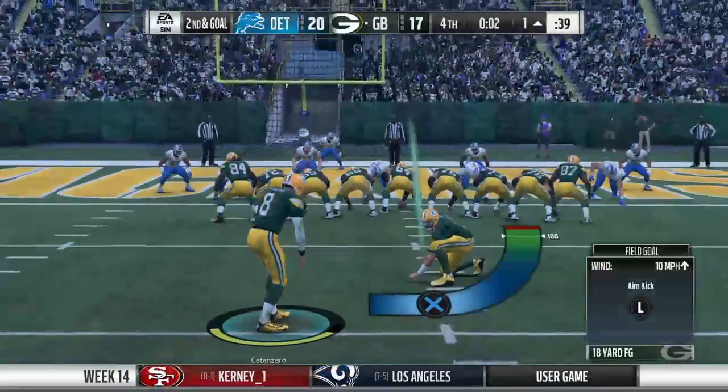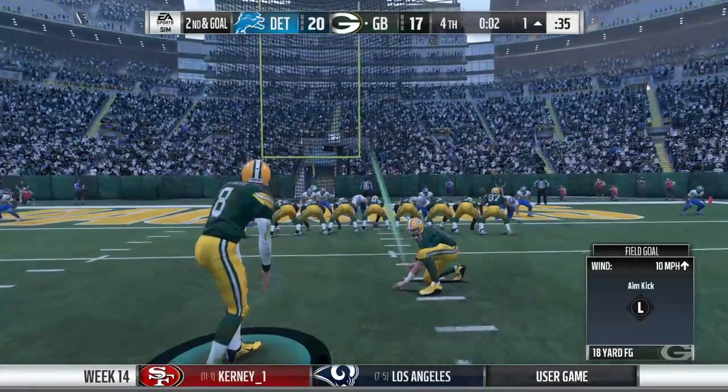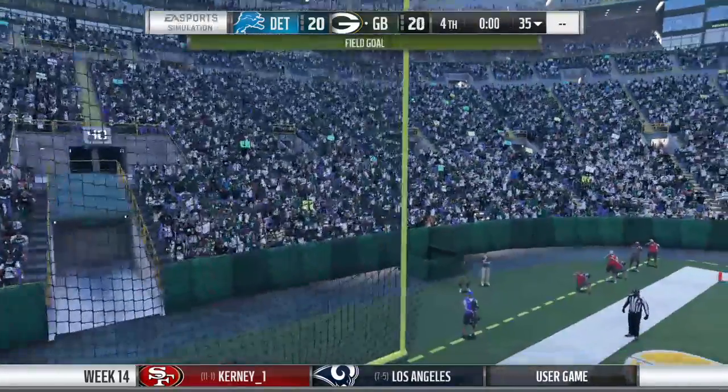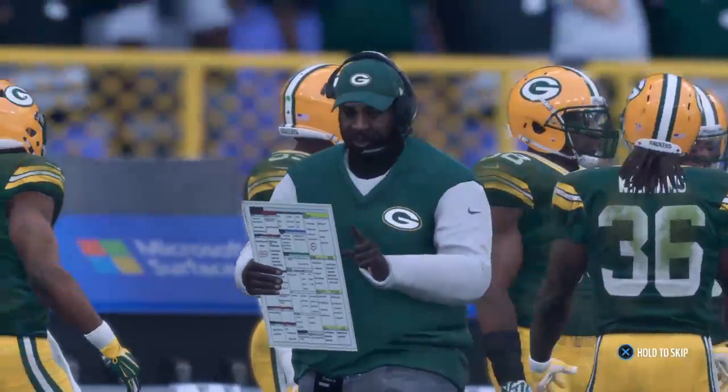So now one of the biggest kicks of the night is forthcoming. With 2 seconds left in regulation, this to force overtime. And his kick is right there. It's good. And in the fourth quarter, this game is tied.